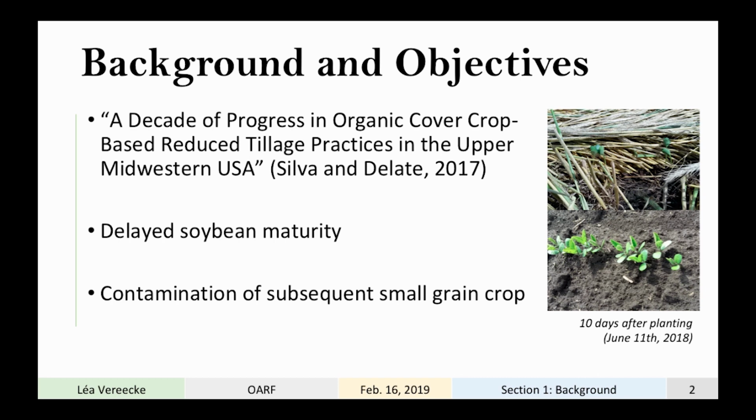The first one is the delayed soybean maturity, which can impact yields. It could be due to two different things. One is the delayed planting of the soybeans, because we have to wait until the cover crop reaches anthesis to be able to plant them. The other thing, as you can see in the picture here, is that on the top, these are soybeans planted into no-till conditions, and on the bottom, soybeans planted into tilled conditions. It's 10 days after planting for both of them, and the no-till soybeans take much longer to grow in the early development stages.